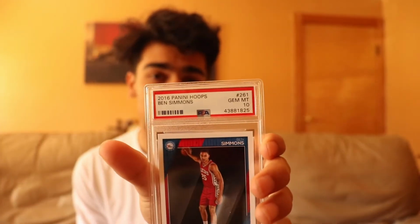And then this is a little bit of a shorter hold. So I picked up these two Ben Simmons rookie cards. These are the Panini Hoops, and they're in gem mint condition. I picked up two of them for $150 shipped, and they're going to the playoffs.